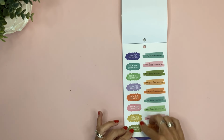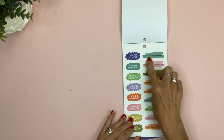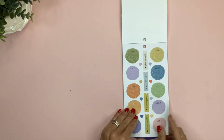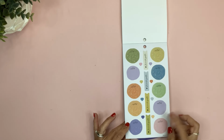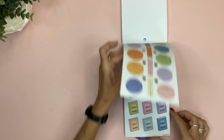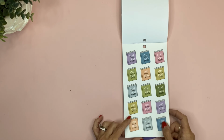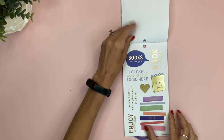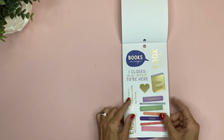Some From the Library of to put inside your books, and This Book Belongs to. These are on clear. And some little shaded circles that say Noted, and some little hearts and Favorite Quote flags. Another page of that, but with the gold foil. Love these that say Stay Home, Read Books in all the different colors. That's on clear. We've got some beautiful clear quotes with gold foil.